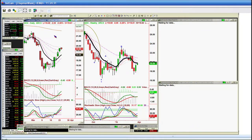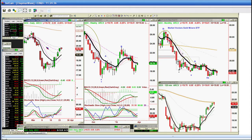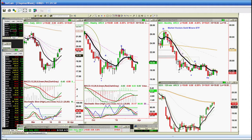Hi, folks. I had a question about the junior gold miners. So we can go back to the currencies in a moment. Dollar TGX. Is that right? No, just GDX. GDX is the Market Vectors Gold Miners ETF in a strong leg B up in the daily. The weekly chart did not come down to the lowest left side lows. It's making slightly higher lows. We want to see higher highs as well. So trading at 19.69, down 6 cents.